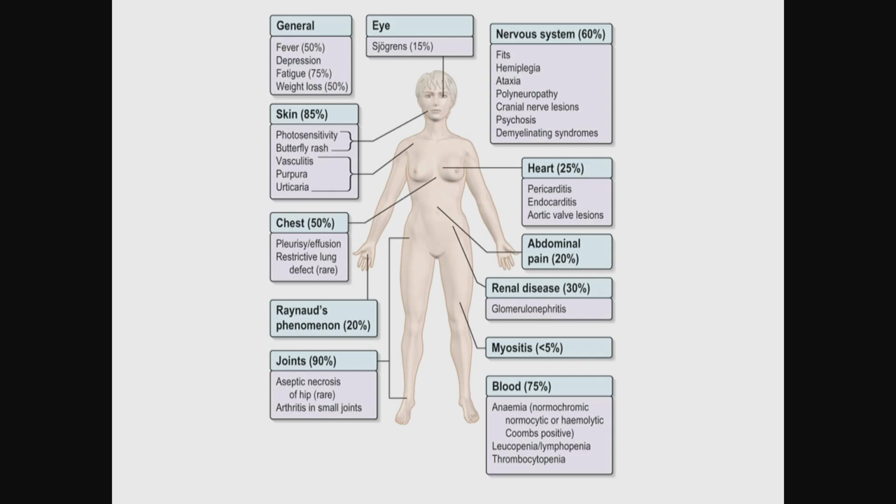One of the complexities of lupus is that any patient can have any number or combination of these conditions. So one of the key things to remember is there's no standard way a lupus patient will present, and no standard way that you can say, I only see this condition in lupus, because most of these things will appear in other conditions as well.